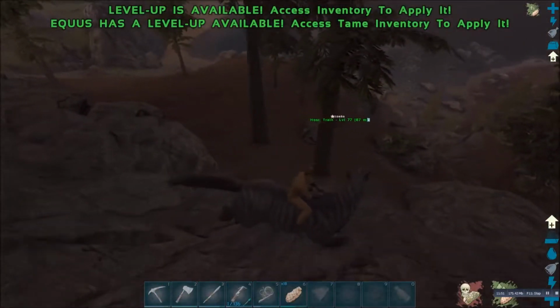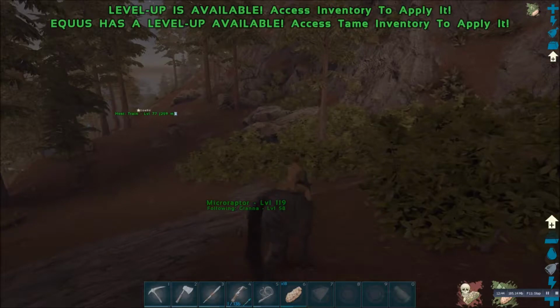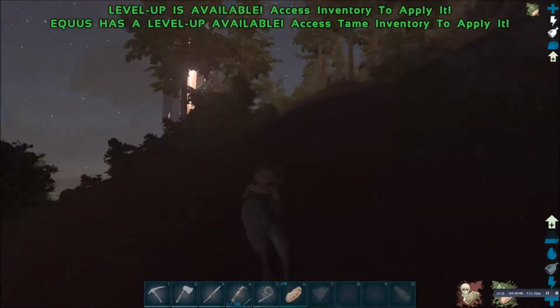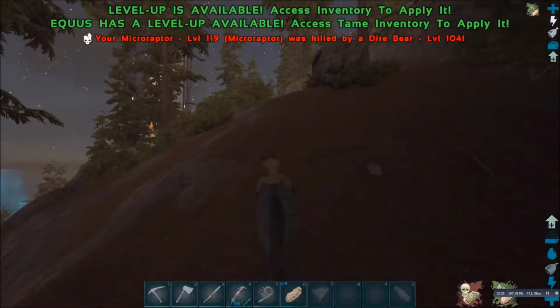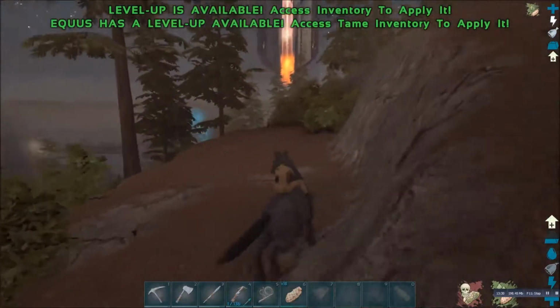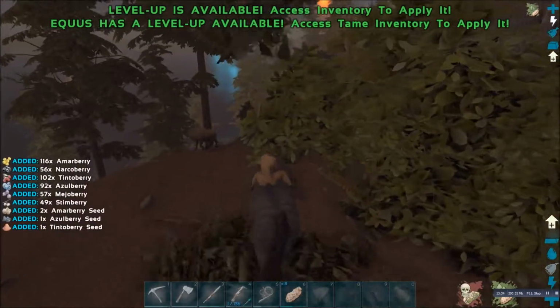I'll find my damn horse. The horse killed something, but then he just disappeared. I think it killed a human. You found your horse yet? Not yet. Your microraptor was killed by a dire bear. Okay, who cares? I knew it was back there, and I didn't know it was not right with me. What better than the microraptor than me?